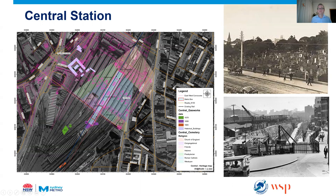And you can see with the progression, from the 1900s they cleared the cemetery and built the grand terminal here, the country line. And then in 1924, the suburban lines were put in. But later on, this is another excavation for the eastern suburbs rail that was cut in Chalmers Street. So a bit complex, the history around that area.